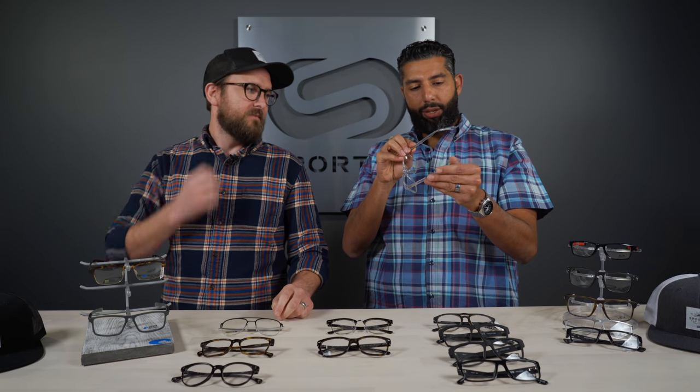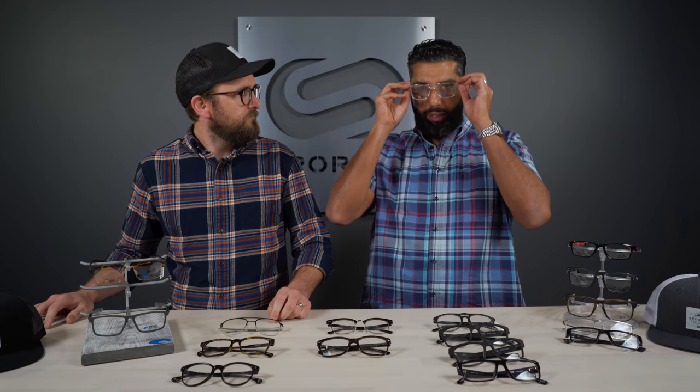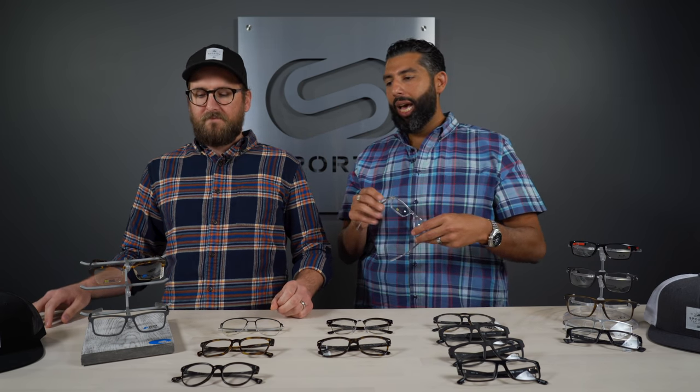Little tiny bit of texture on the inside of the temple. I mean, they're not really made for sport use, but that little bit of grip is nice. They just kind of stay in place. I like it. I like it a lot.